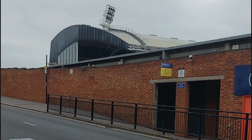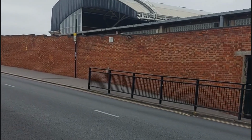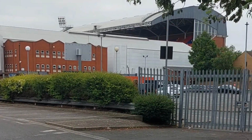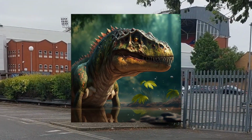There are 7 Premier League stadiums in London. Can I visit them all? Okay, so first is Selhurst Park in South London, home of the Eagles. This season they were managed by Roy Hodgson, who has been around since the dinosaur age, and they finished 11th.